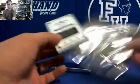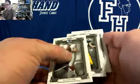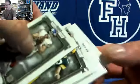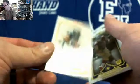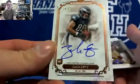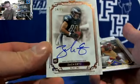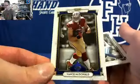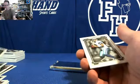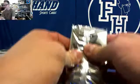The pass. Last on-card auto of the break. Z-E. Probably Zach Ertz, I would guess, on Z-E. Yep. 14 out of 50 for the Eagles. Plays Shark 1 on the board. Vance McDonald to 99. And the last auto memorabilia of the break.